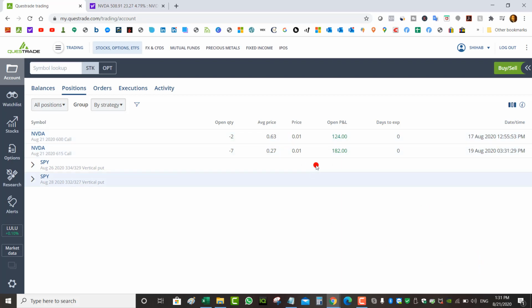But I mean, there's 2 hours to go and NVIDIA is 90 points away from my strike. Most likely it's going to expire worthless and I don't have to pay back. I don't have to pay for commissions. Plus, it's not like I need the capital to place another trade.